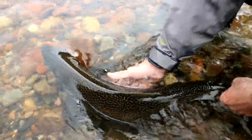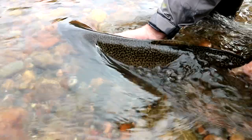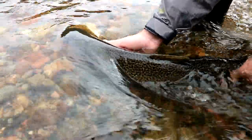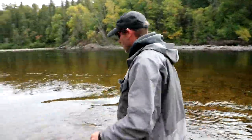Again, these are all wild fish. This is how they maintain themselves. We're gonna put them back for sure. There's no stocking here, so these fish keep the fishery going. There we go. Nice job, buddy.